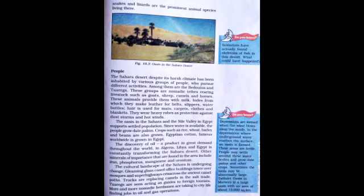The oases in the Sahara and the Nile Valley in Egypt support settled population. Since water is available, the people grow date palms. Crops such as rice, wheat, barley and beans are also grown. Egyptian cotton, famous worldwide, is grown in Egypt.